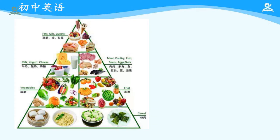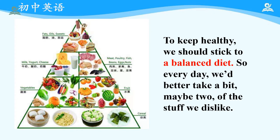Although everyone has different preferences towards different food, and we may like different kinds of things, still, here is the truth about food. And this is a suggestion from me, from moms, and from doctors. To keep healthy, we should stick to a balanced diet. So every day, we'd better take a bit, maybe two, of the stuff we dislike. Yes, please keep this in mind.